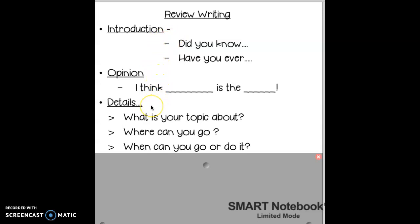Then after are the details. What is your topic about? Like, what is your movie or restaurant or store about? Where can you go? Where can you watch this movie? You could watch this movie right in your living room, or you could go to the movie theaters, or you could go to McDonald's on many streets in Brooklyn. That depends on what topic you have. And when can you go or do it? Okay, so this is a format that you must follow to write your review.